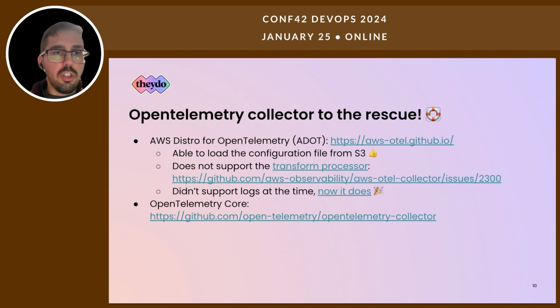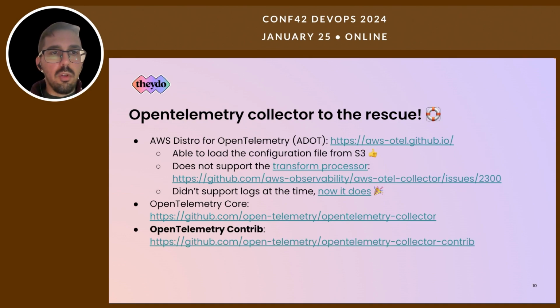And here you have two options. You have the OpenTelemetry core, and you have the OpenTelemetry contrib, which was the one that we used. The core is a limited Docker image, and it includes components that are maintained by the core OpenTelemetry collector team. It includes the most commonly used components like filter and attribute processors, and some common exporters for Jaeger and Zipkin. And the contrib version includes almost every processor component available, with some exceptions where the components are still in development.